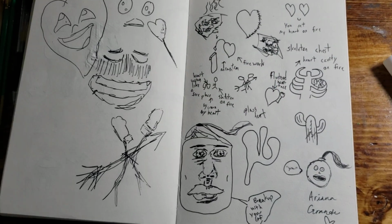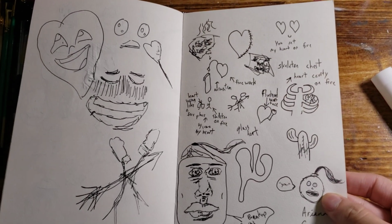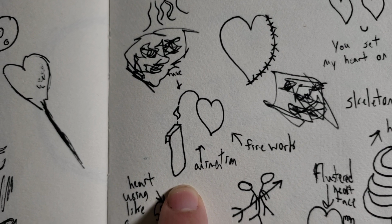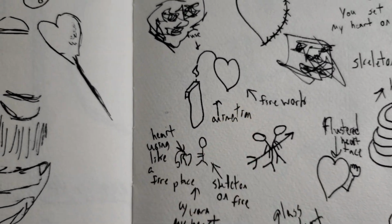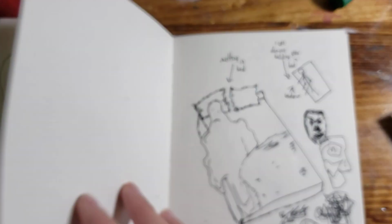Look at this. This was when I was planning for Valentine's concepts. I did one Valentine's, a heart melting in the ribs. And then this is an animation I actually made. It's on my Instagram. If you click on my TikTok profile, you'll see it pop up. So yeah, this was cool. My second animation ever. I liked it.